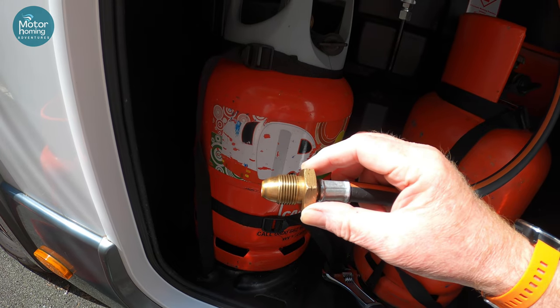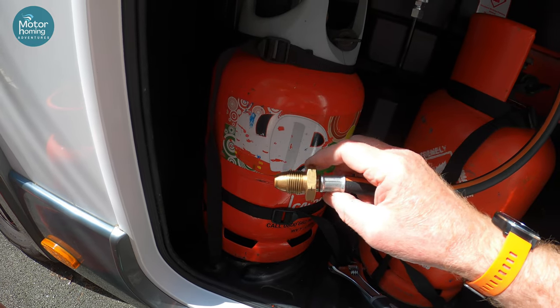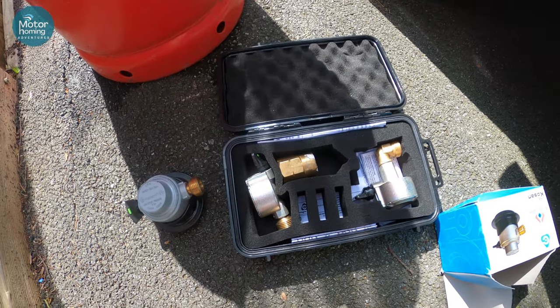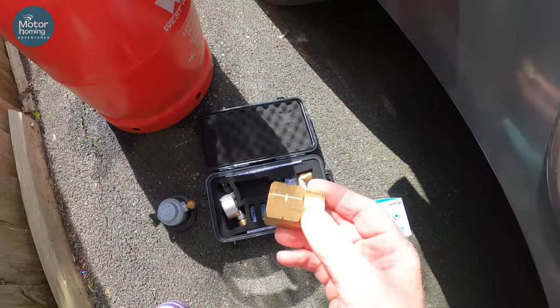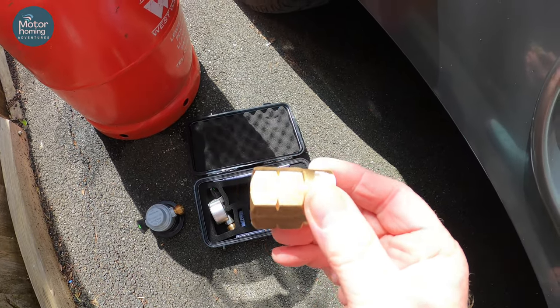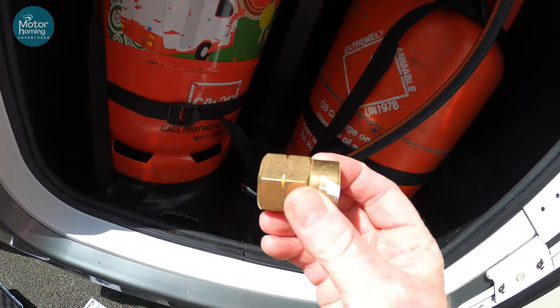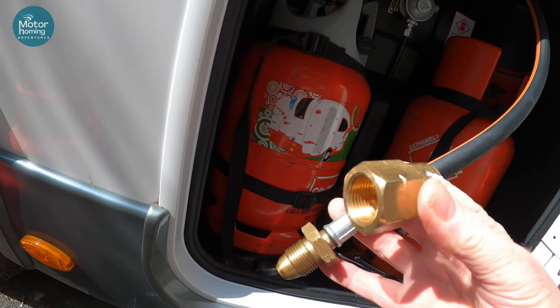So let me show you those adapters we got from Hamilton Gas. Okay, so what they talked me through was, first and foremost, because we've obviously got an onboard regulator, then what we need are of course the adapters for the different bottles. So this first bit is designed to fit our UK pigtail.